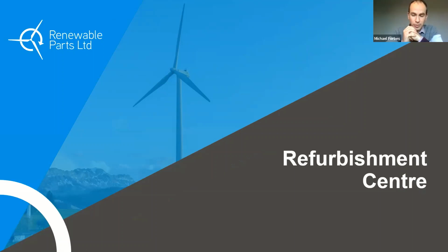The refurbishment centre was opened around about 3 years ago when I joined, in order to start repairing and recirculating parts in the wind industry. So you could say that it's gone full circle. When it started, it was possibly slightly ahead of its time, looking at parts. So I'm going to talk about refurbishment and how this has helped create a circular economy in the wind industry.